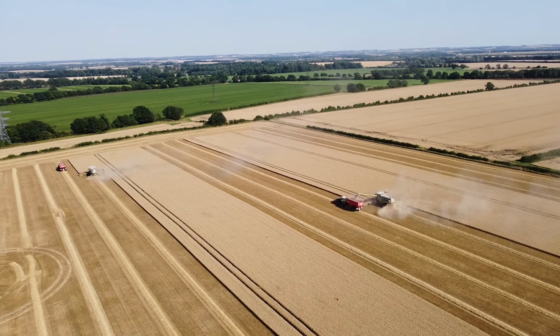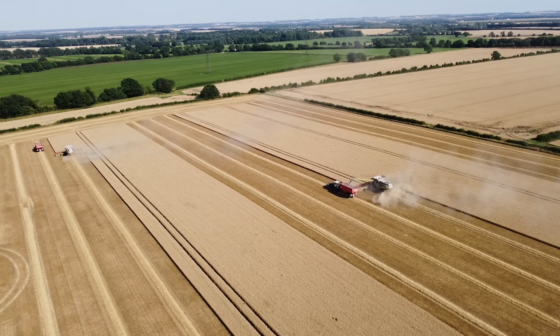It's the 30th of July. We're at Horningsea. We've done Long Stanton this morning, and that was 200 acres.